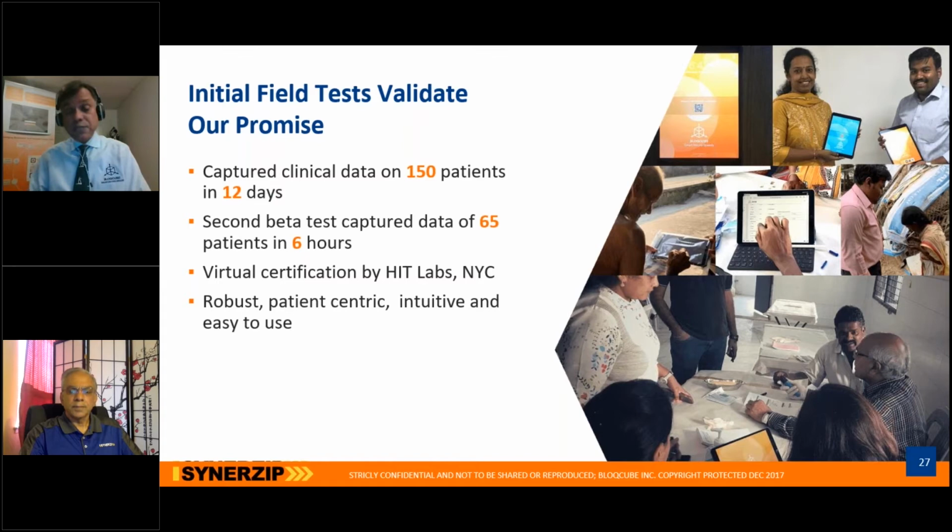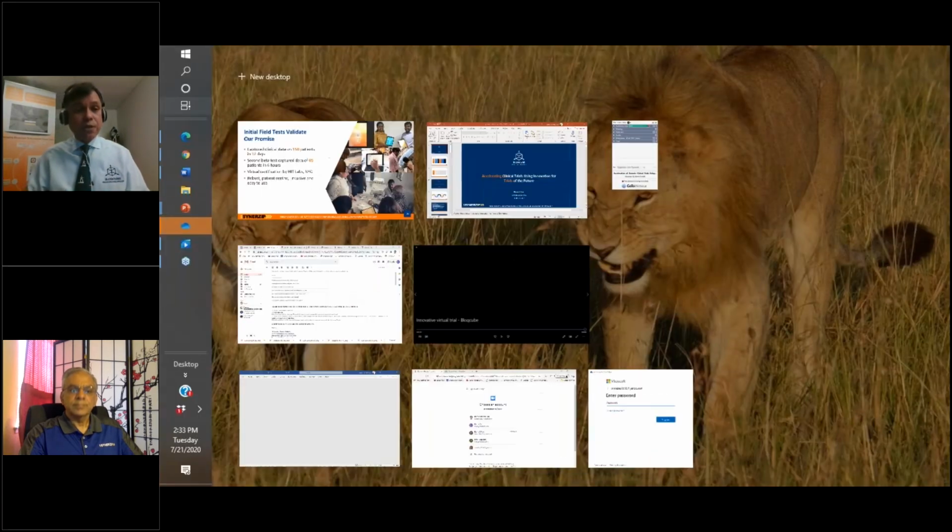So we had a beta test that validated our promise. It was really great because we captured the 150 patients' data in 12 days. And we did a second one with 65 patients in 6 hours. We've had a virtual certification done by Health Innovation Technology Labs of New York. And we believe we have created a very robust, patient-centric, intuitive system for professionals to use. And what I'll do at this stage is take a short detour and play a 1.5 or 2-minute video, which shows exactly how that works.